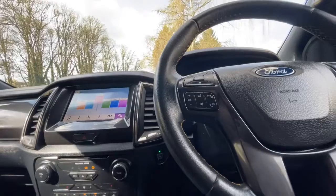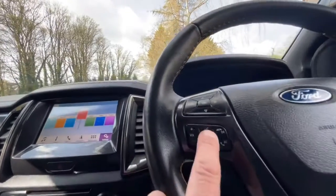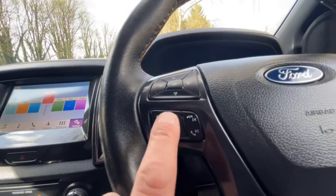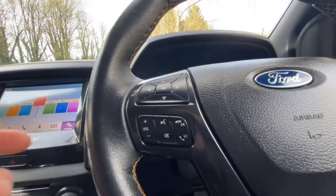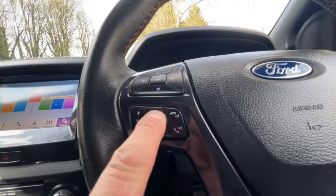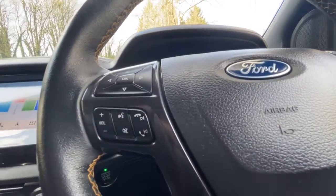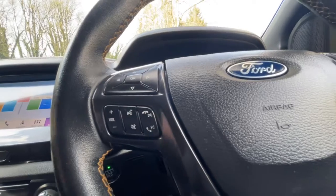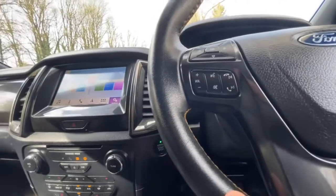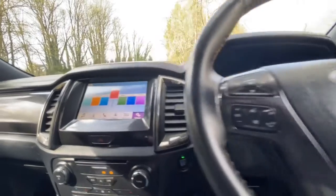Another thing as well, I didn't realise until recently, but see that button there, picture of a man speaking. If you've got an iPhone, I know you can get an iPhone, I've not got an Android, so I don't know for definite, but you can go into CarPlay on your phone. You can press and hold that button, and then you can actually use your Siri, if you like, through your actual vehicle. I think that's really cool, and something I've never seen before.